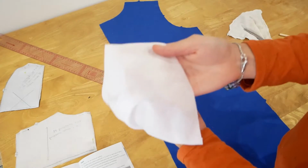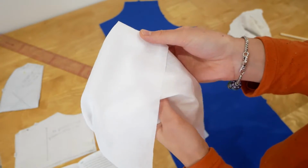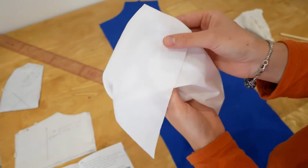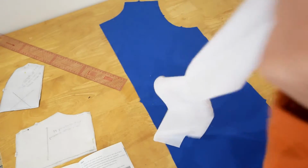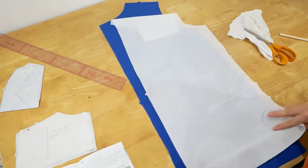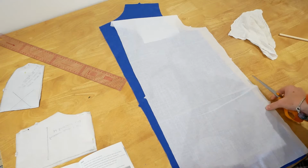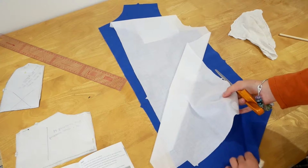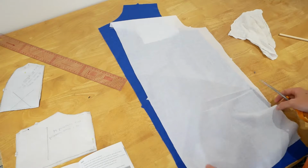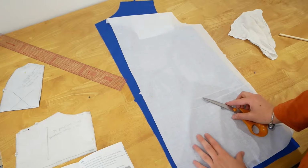And as you can see, this interfacing on this side has a slight glittery look to it, and that's because there's the glue on it. So I want to make sure that when I'm ironing it on, I'm doing it this way so that the glue is facing it. Now, before I start ironing it on, what I like to do is trim around all of the edges about 5mm, just to reduce bulk at the seam lines when I'm sewing it together.